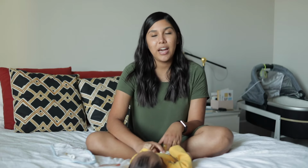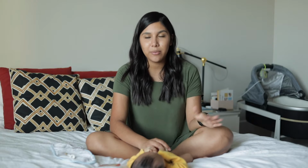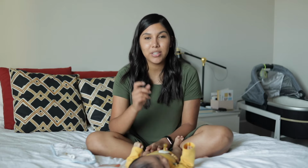Another thing that you should have is a HYDROFLASK. When you're delivering, they will bring you ice chips and water if needed, or you can send your husband to grab them, but you can only be drinking water when you're going through delivery. So I would definitely recommend a HYDROFLASK, and make sure to get one that has a straw because it just makes it so much easier. But you really just want to keep yourself super hydrated while you're going through labor.